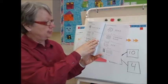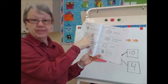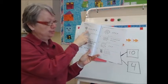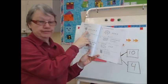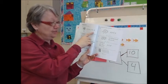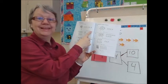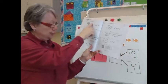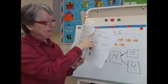And in exercise 37, you also have pictures, and you need to write the missing number. So you have 10 flowers plus how many more? To count on from 10: 11, 12, 13, 14, 15, 16. So 10 and 6 make, what does it make? 16, right? So do the rest of those and then go to the next page.